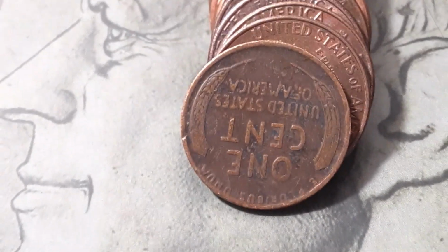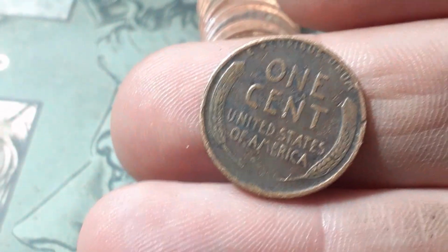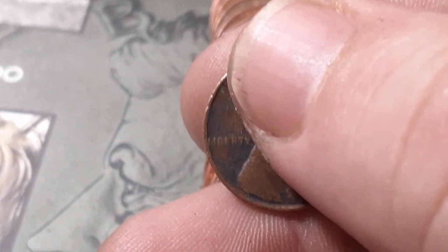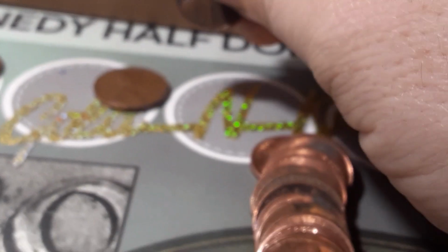Roll 48, box number 53 of the series. We're going to have another Wheatie. This one looks old as well. It's kind of worn down. Let's see what it is. It's a 1944 out of Philadelphia. Put that one right there.